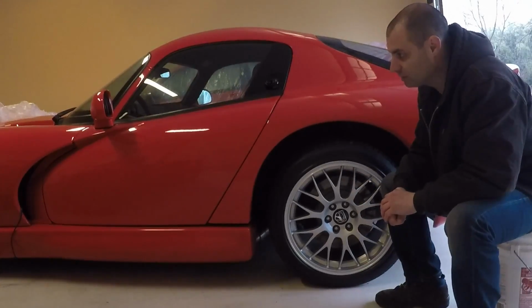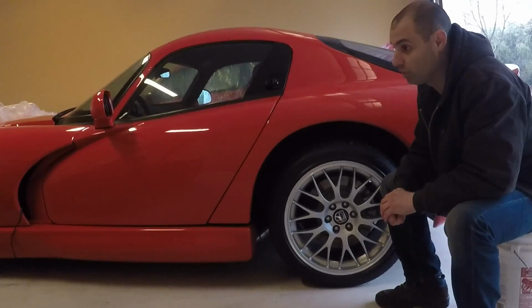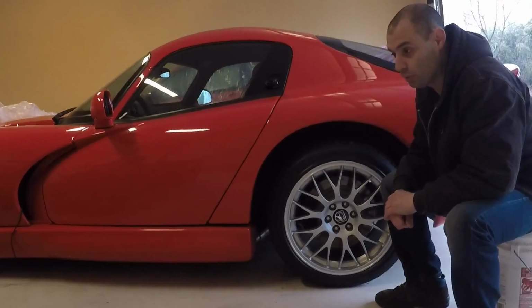It's a good, honest, original, low mileage car, and I'm really glad I bought it when I did because the prices on these things within the last couple of years have been going up at a very steady pace. Between the auction prices and some eBay sales, the blue with the white stripe, the 96, 97 GTSs, and these ACRs are on one heck of a tear.